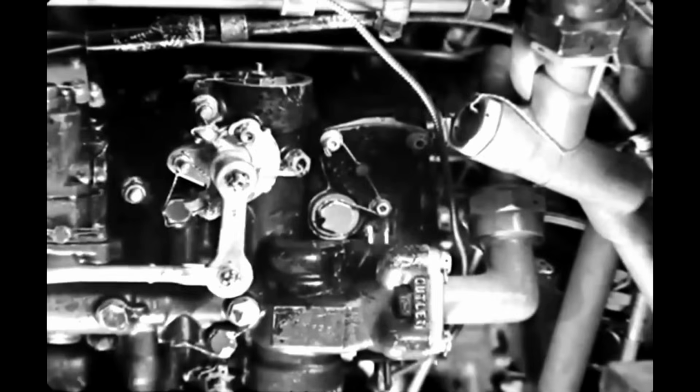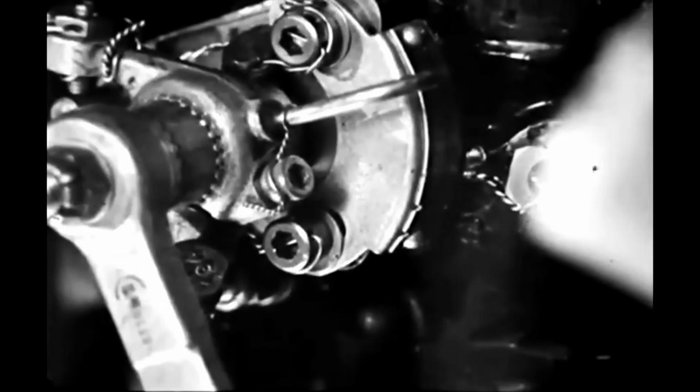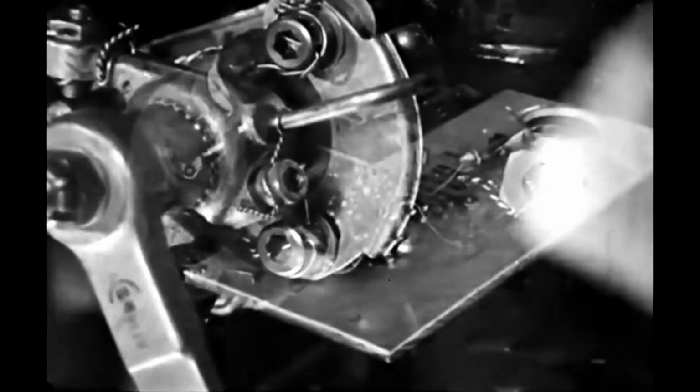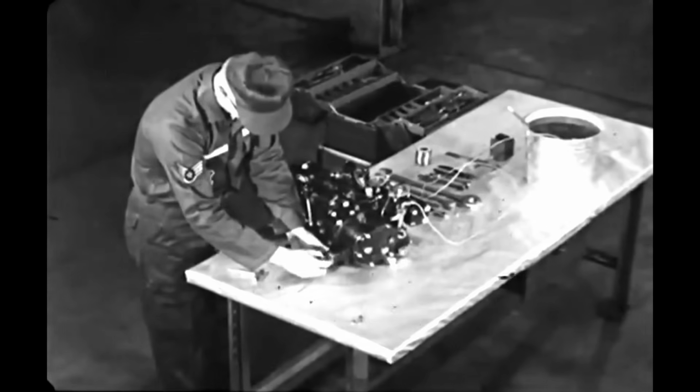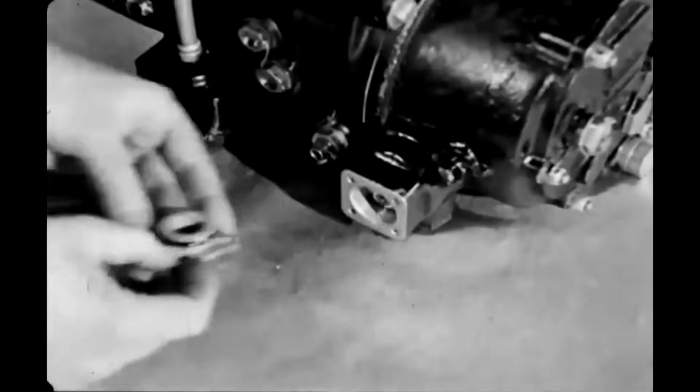First, check for full travel of the power lever to fuel control quadrant. Military position must not be less than 54 degrees. The next step is to remove the fuel control and check the position of the camshaft.